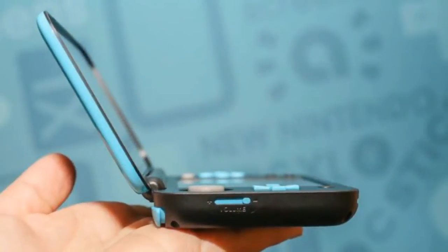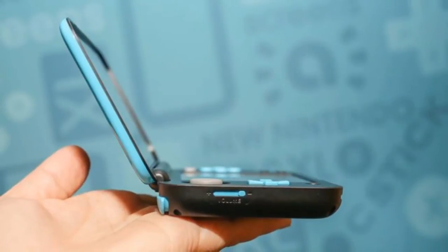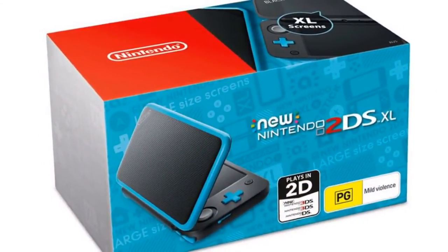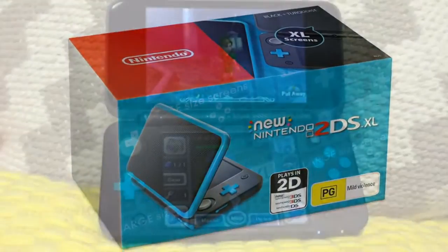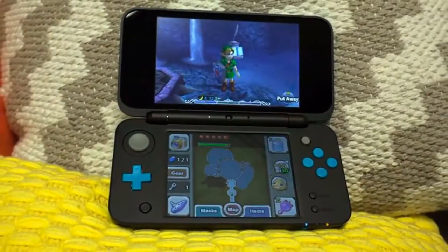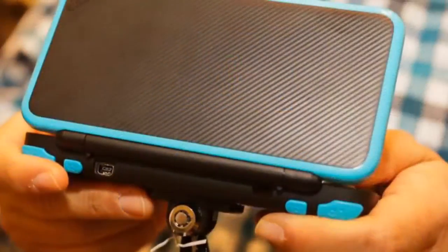Depending upon your region, you'll be able to nab the new 2DS in either black and turquoise or a very BB-8-ish white and orange. Both options are quite eye-catching, and the turquoise and orange details break up the flat color slabs very nicely. Personally, I opted for the black and turquoise, because if something is living in my bag, it's not going to stay white for long.